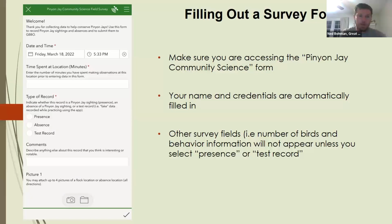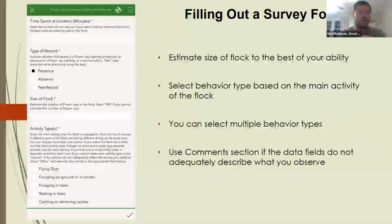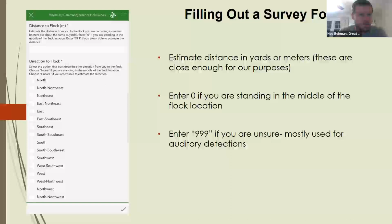Date and time, time spent at the location, whether or not it's a presence, an absence, or a test record. And so you can submit test records to practice with using the thing just to see how it works. Just make sure you select that so we know it's not actual data. And then if you select presence record, you will get a number of other fields that pop up, like size of flock, activity type. We've got distance to the flock, direction to the flock.